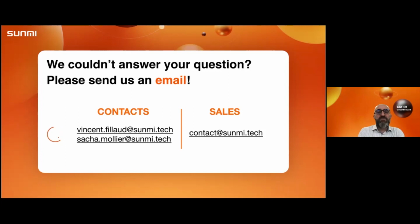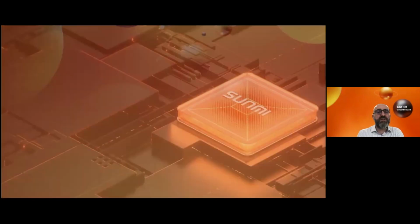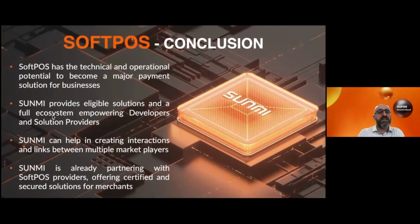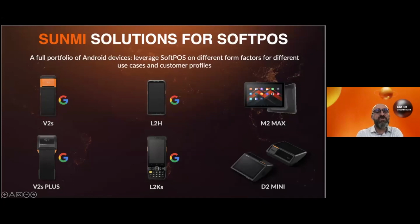Is there a SUNMI Android bed-styled device? Not sure I understand that. With the dock, yeah, V2S, for example, is exactly this. I mean, I showed V2S. Let me go back to this. If you are asking about PIN entry devices, basically those devices look like a payment device. I mean, it doesn't have the chip card reader. It has the contactless reader, but it's exactly the type of device you would need for a PED slide-style device.